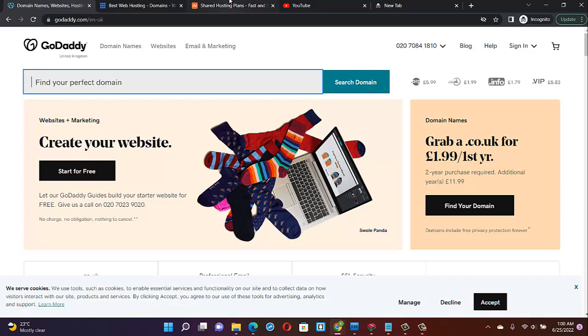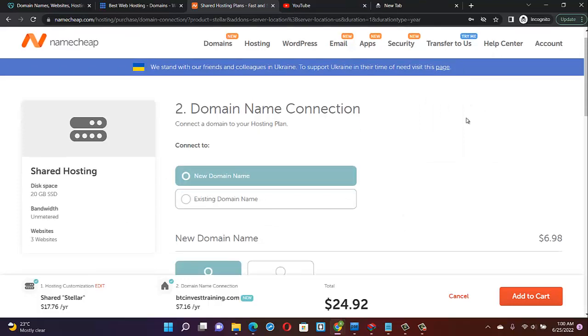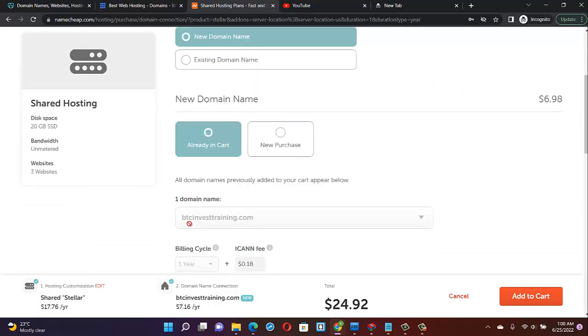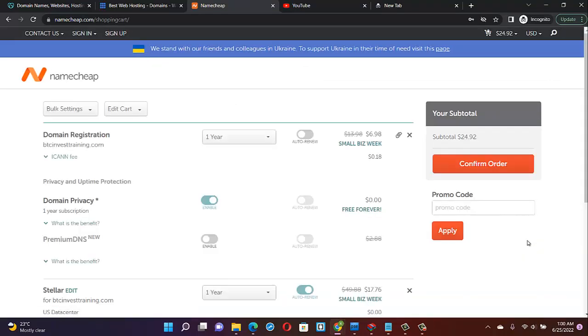So if you are buying a hosting plan, they'll ask you, is it for a new domain name or is it an existing domain name? Now it's a new domain name because I already added the new domain name to cart, as you can see already in cart, and this is the new domain name that we are buying, right? So you come here, click on it and click on add to cart, right? It is very, very easy.